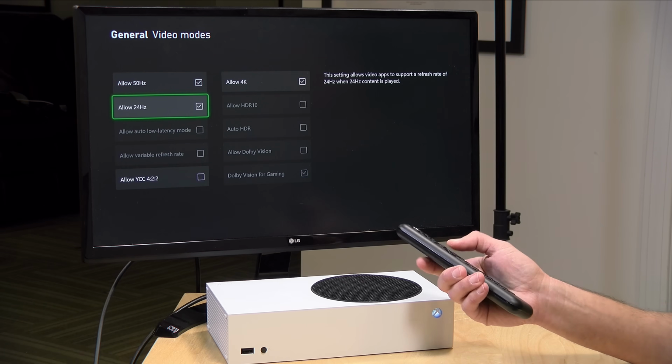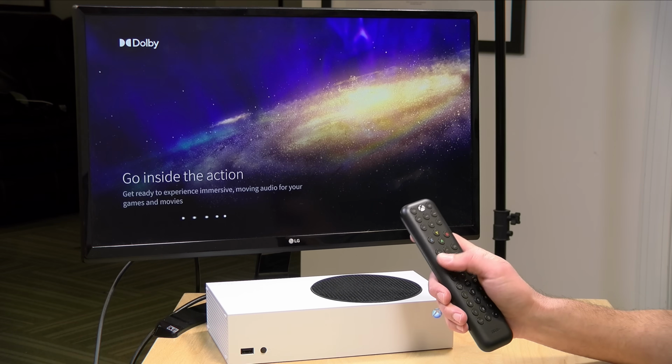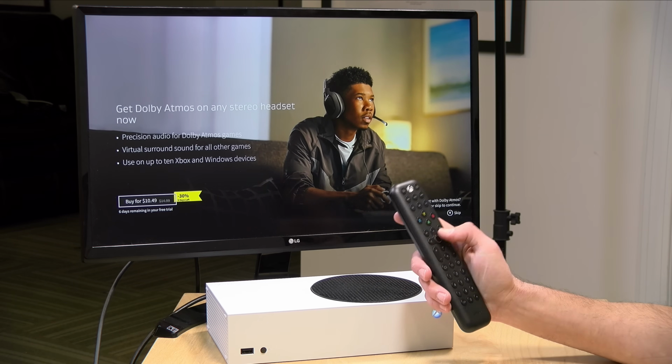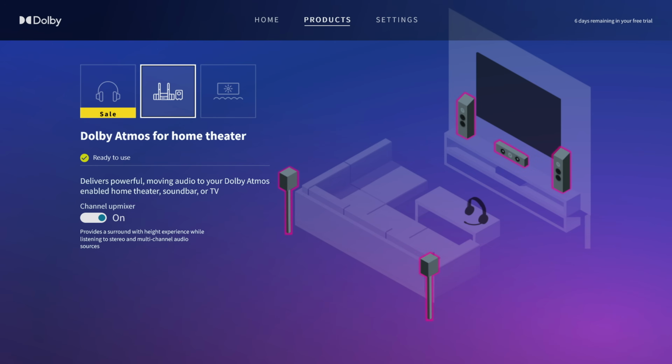I also want to direct your attention to the audio settings, because in order to get Dolby Atmos to work on your Xbox, you actually have to download an app first to do it. That app is called Dolby Access, which will be available in the App Store. When you first install it, it's going to ask you to sign up for some headphone subscription thing. You can skip that by hitting the Y button here. And then after that, it will configure your home theater receiver for Dolby Atmos for free. So you don't have to pay for Atmos, but you do have to download the app in order for it to get enabled in the streaming apps that support it.